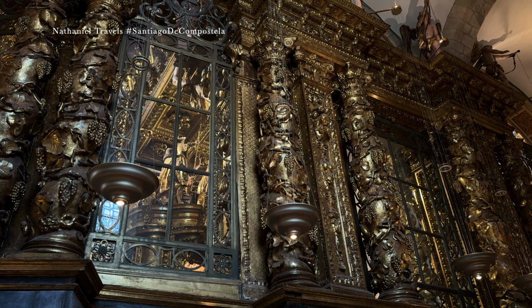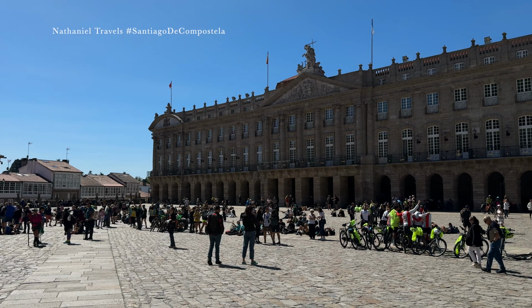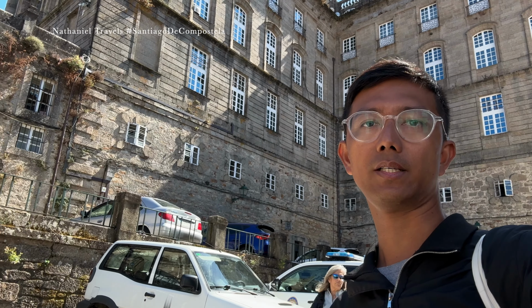This is the square, guys, at the back of the cathedral. And this is one Beato Dos house or building. This is the Obradoiro square, guys. This is the San Fructuoso Church. Yeah, we can go inside. And this is near the police station of Santiago.